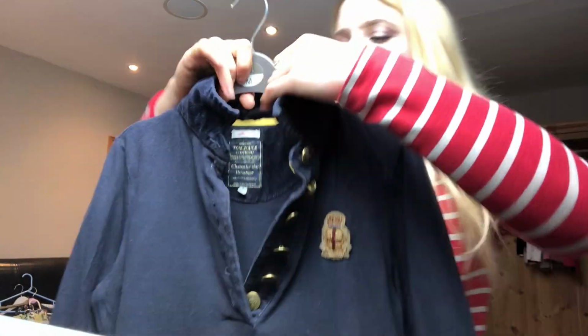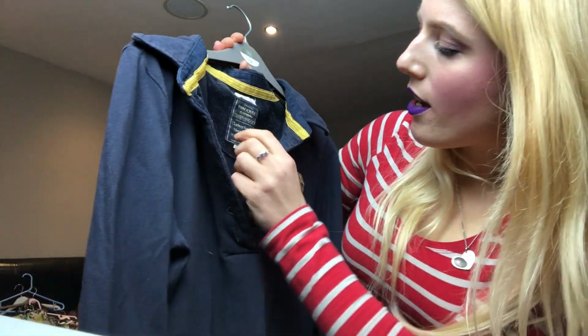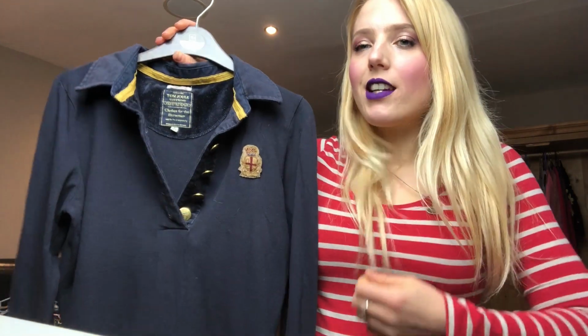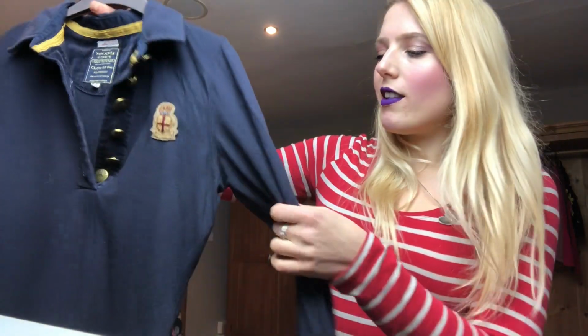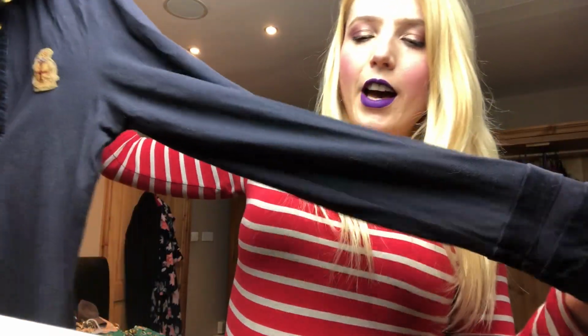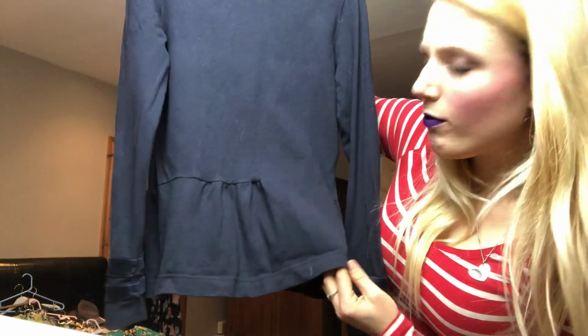So this is another Jules top. This one's one of their more fancy ones. It's a size 12. So what I normally do is wear a vest top under it, and then do the buttons all the way up. Sometimes I just leave the top one open, and then this acts as my jumper, so to speak. I have worn this a lot, and it's faded a lot since wearing it. It's just a bit nicer than your average long sleeve top.